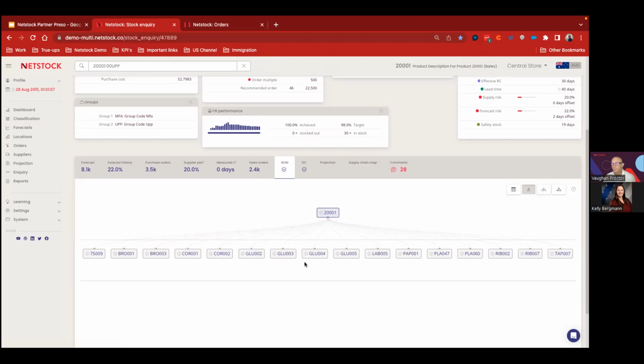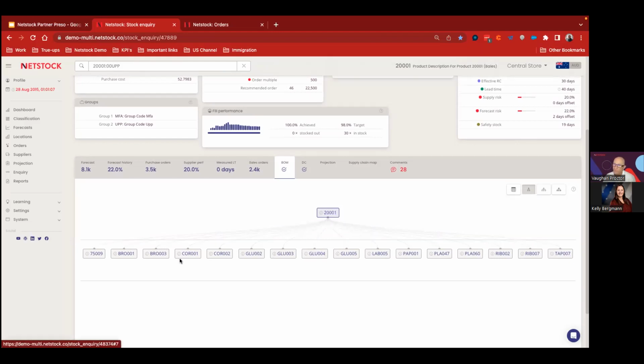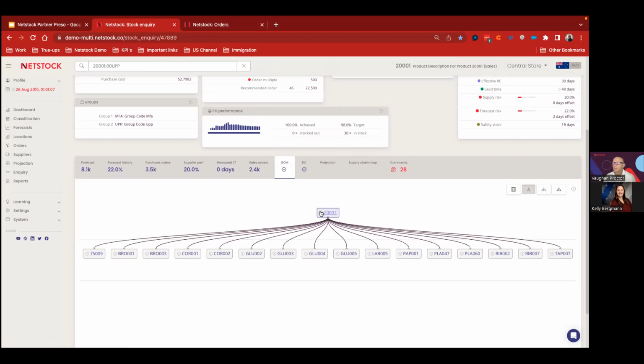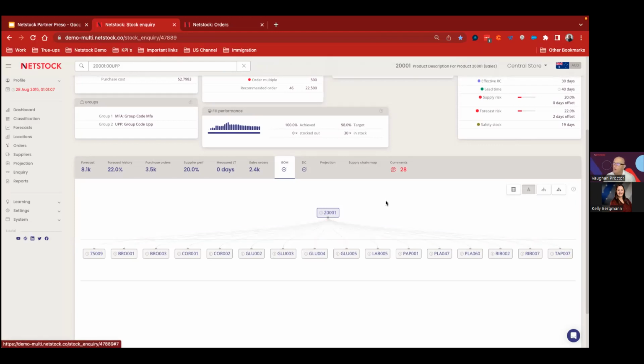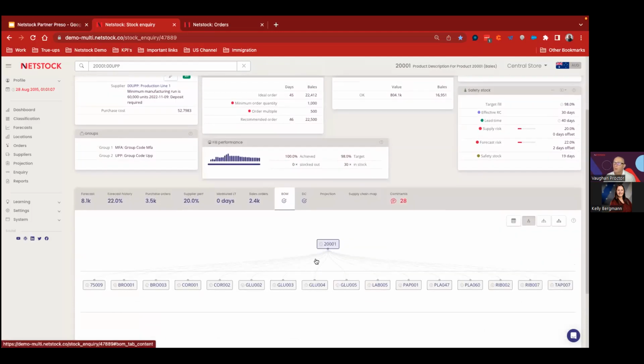So the forecast of 20001 will explode through the bill of material down to the raw material levels over here. And you might have some raw materials like this GLU 004, which is glue, which is only consumed in the manufacturing of this item. Or you might have some items like this over here, which is actually a component that is sold directly as well as consumed in the bill of material. You might also have a bill of material where the bill of material is made to order, or in this case, it's made to stock, where we will actually build stock of this item and make sure that we're holding stock at that level. So we can hold stock at different levels.